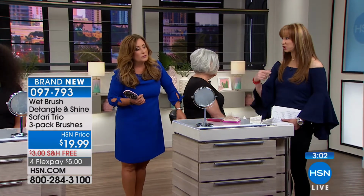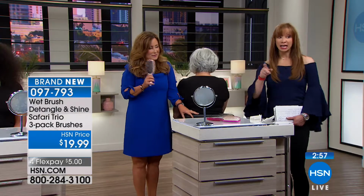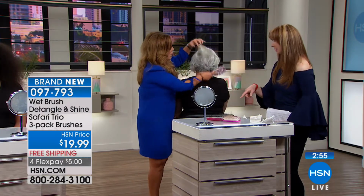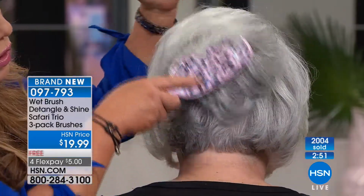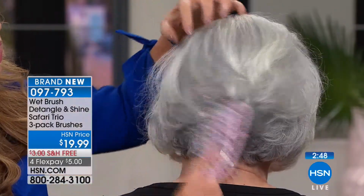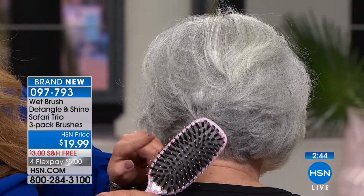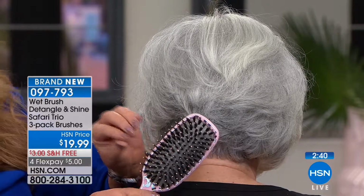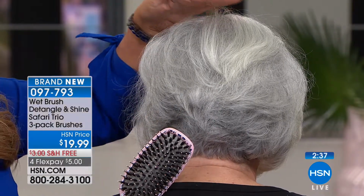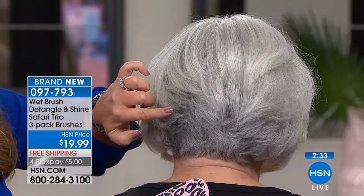And you know what's so funny? In my makeup kit, after I get off the show, I have a boar's bristle brush. It was a lot more than $19.99, I'll just tell you that right now. But it gets stuck. It doesn't have the Wet Brush technology. Boar bristles are extremely important to the health of your hair. These are 100% boar bristles. They take the oils in your scalp and distribute them throughout your hair so that your hair has this beautiful shine.